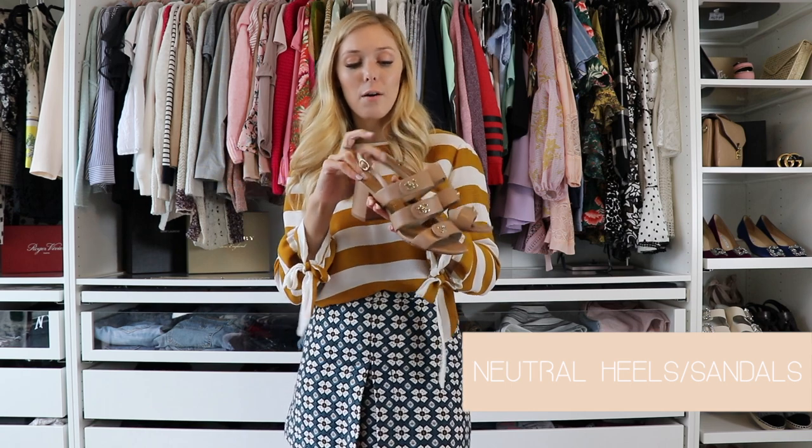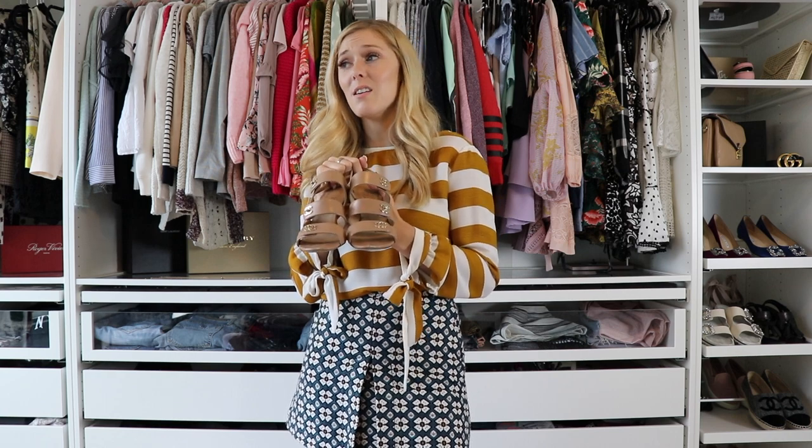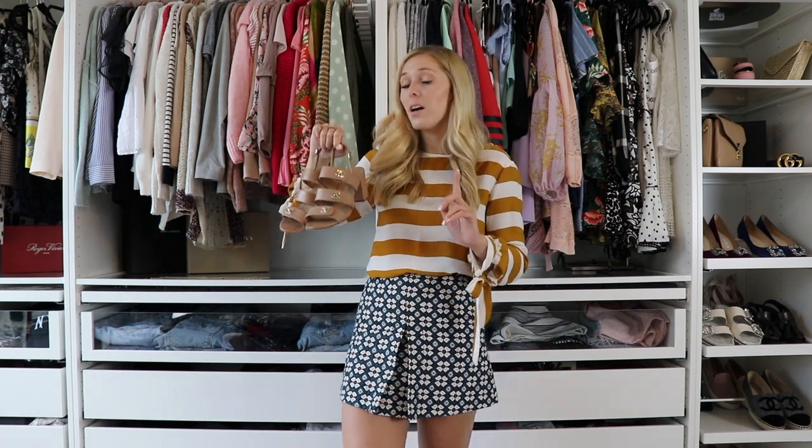So these are my Chanel sandals. They have a block heel. If I get them too close to the camera, you'll see how dirty they are. I've probably walked 50 to 100 miles in these shoes, and that is not an exaggeration. I took these to Paris and wore them several times while I was there. And they have also been to New York with me twice, and we tend to do a lot of walking.